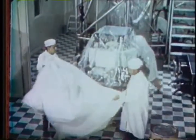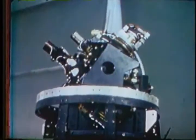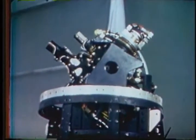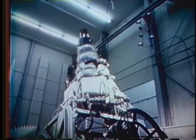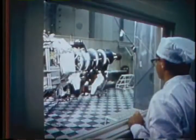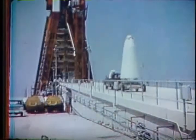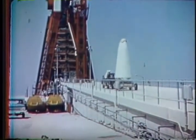Under ultra-clean conditions, technicians inspect every minute detail of the complex system. Though thousands of hours have gone into assembling and preparing Ranger, its systems must again be rechecked and tested. Accuracy and reliability are keynotes. Ranger 7's mission sounded simple: obtain and transmit to Earth close-up photographs of the lunar surface. But accomplishing this would be no easy matter.